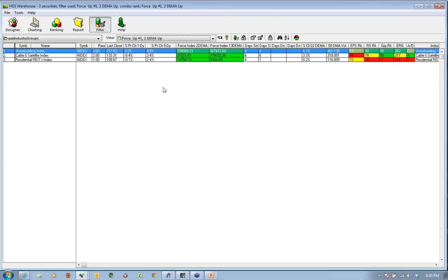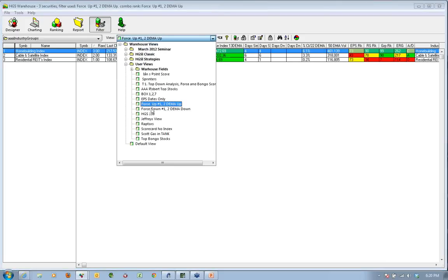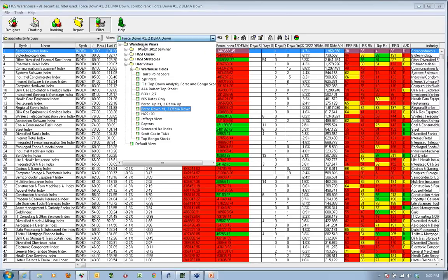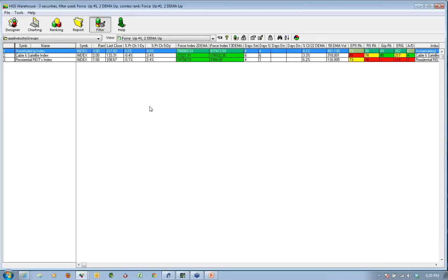These are the groups that are positive, and from that 140-plus groups, you now see 91 were negative and 3 were positive. So if you are a person that likes to short, more evidence of weakness in the market and more reason to be looking.